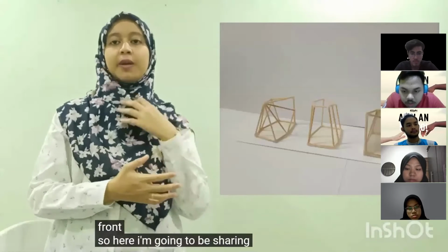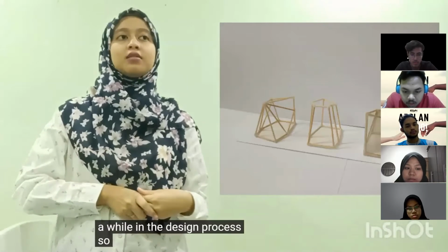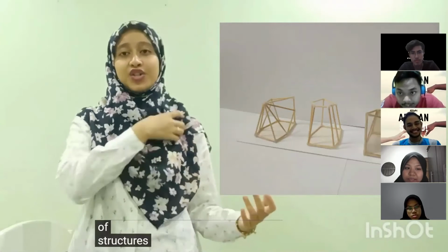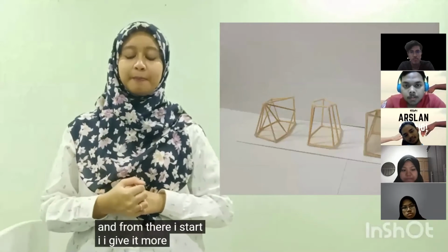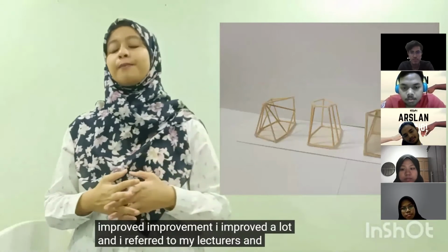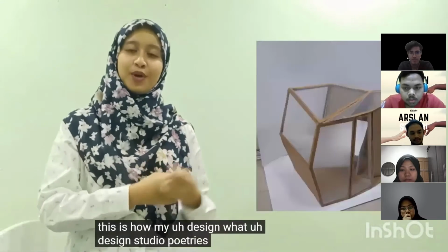So here I'm gonna be sharing my mock-up models that I made before while in the design process. There are actually three different kind of structures that you can see here, all based from the angular form or shape. And from there, I started. I give it more improvement. I improve a lot, and I refer to my lecturers. And after a lot of alterment, after a lot of changes, this is how my design studio part turns out like.